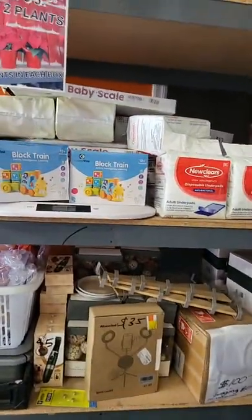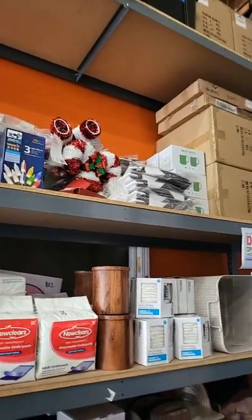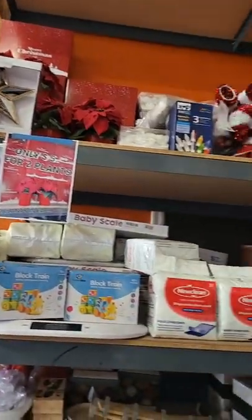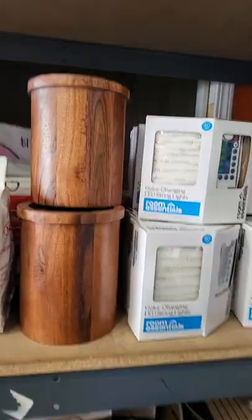Okay. Block train for little ones. He's got some Christmas stuff up here. Like I said, those trees just came in. Some lights. Some of the poinsettias, the imitation ones. Disposable underpads. These things are neat, these wooden deals here. I threw a couple of those in the personal shopper boxes.